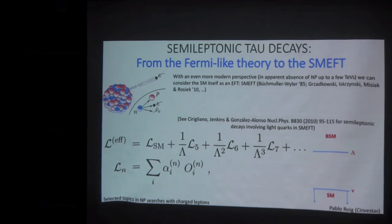Then we just need to do the same thing that we did with the Fermi theory. So now we look at this as an effective theory. This is dimension 4, and we keep on including higher dimensional operators with the standard model fields. And this will be suppressed by some new physics scale lambda. In this way, you can analyze very low energy processes, and with this matching procedure, go and learn things about the fundamental fields. This is what is done in SMEFT, the Standard Model Effective Field Theory.